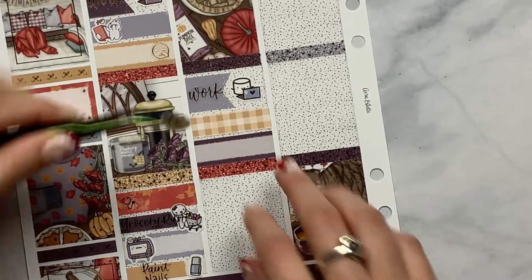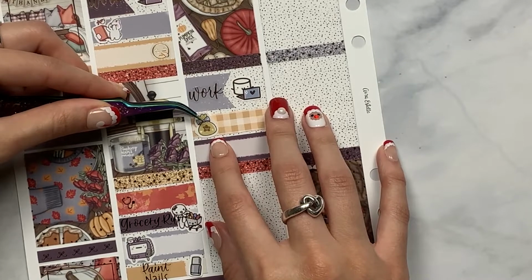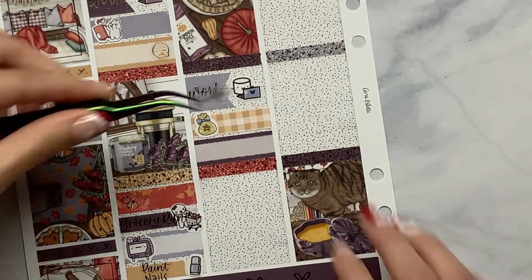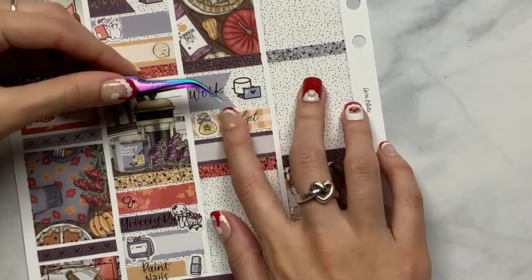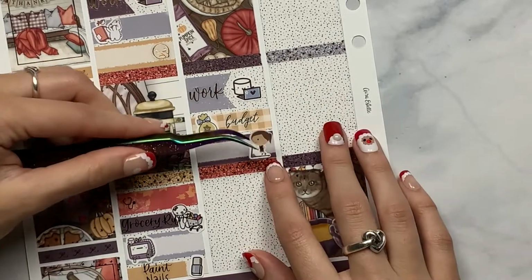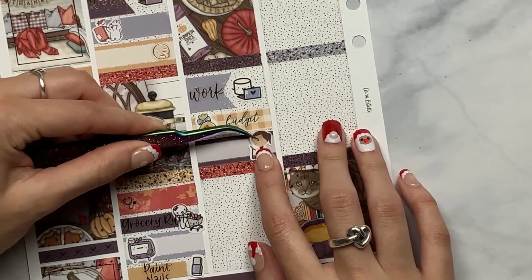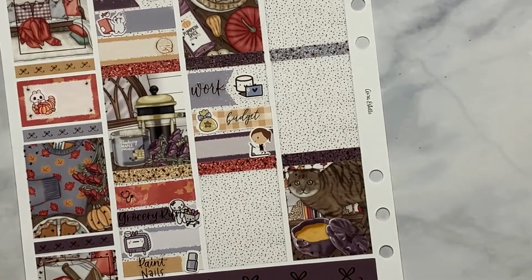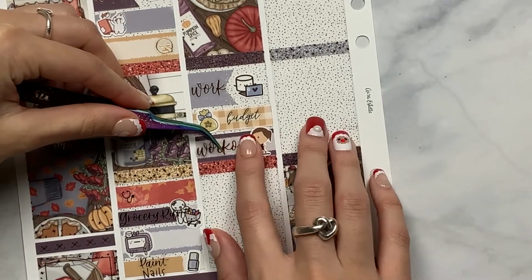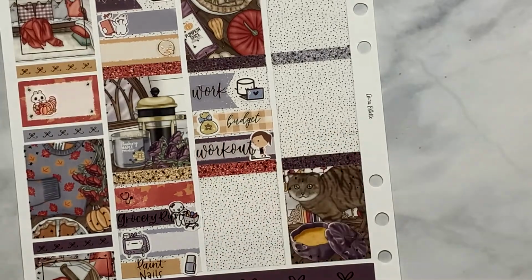For budgeting, I do have just a little money bag. This is also from Paper and Milk. And I have a budget script from Station Stickers. And then for working out, I was on the treadmill, so I just have a Scribbler from SPC. And I'm gonna use the workout script from the foil bundle. Okay.